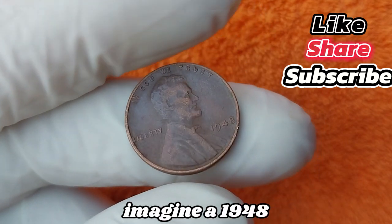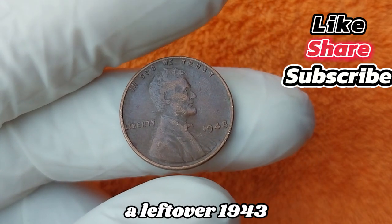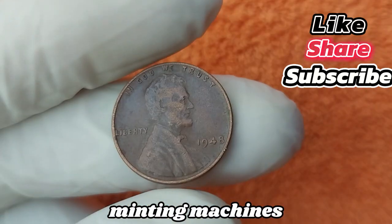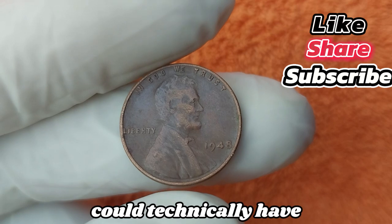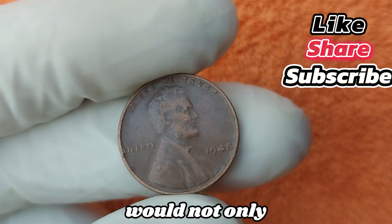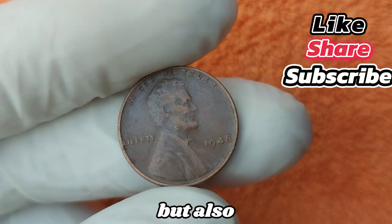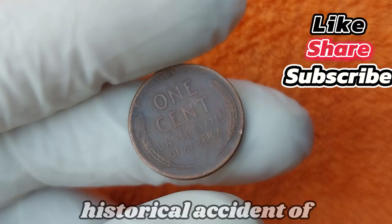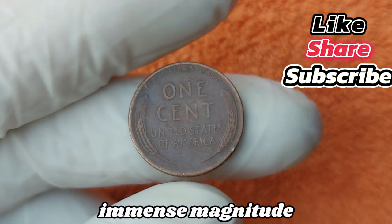Imagine a 1948 penny mistakenly struck on a leftover 1943 steel planchet due to leftover blanks in the minting machines, something numismatists agree could technically have happened during that chaotic post-war minting era. Such a coin would not only be a transitional error, but also an anachronistic ghost from a previous wartime policy, making it a historical accident of immense magnitude.